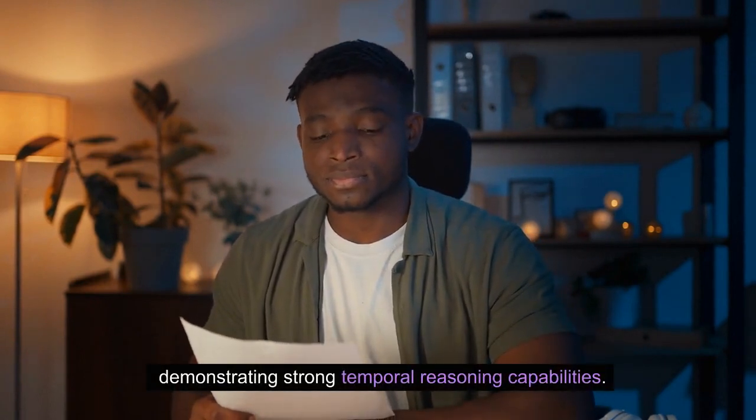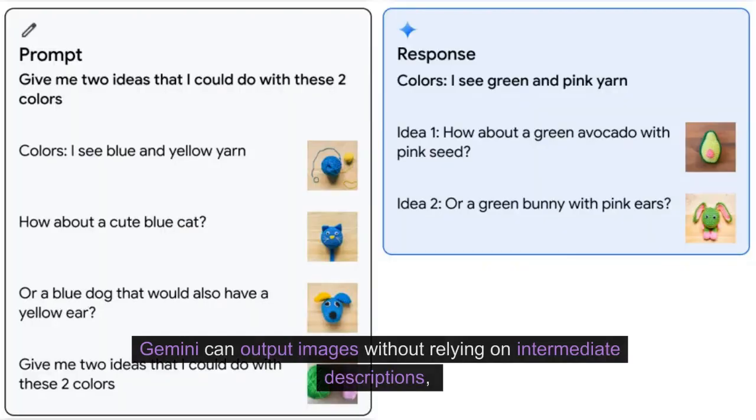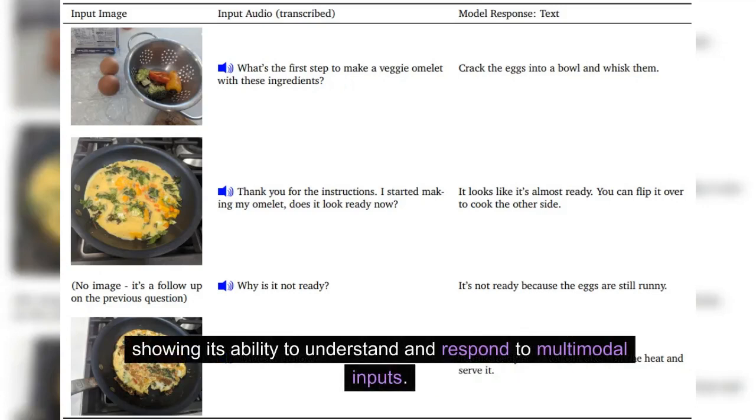Image generation and modality combination. Gemini can output images without relying on intermediate descriptions, allowing it to generate images with prompts using interleaved sequences of image and text. It can also process sequences of audio and images natively, as demonstrated in a cooking scenario, showing its ability to understand and respond to multimodal inputs.